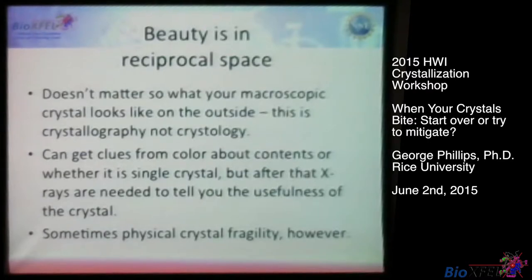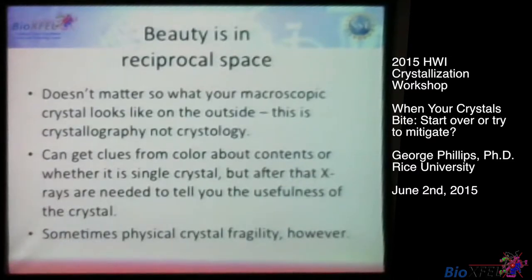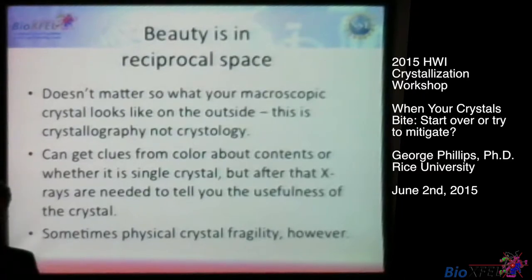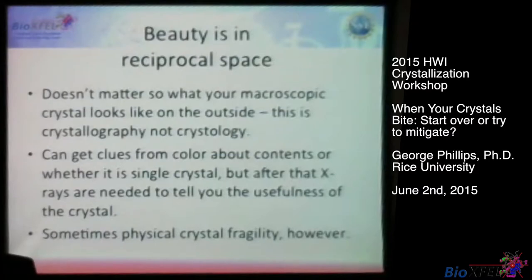You know, for us, what we want is the measured diffraction. And this is not to say you shouldn't look at your crystals. You can tell if a crystal is a single crystal or a cluster, which is an important thing to know as you design your data collection strategy. Now we have ways of dealing with things even if they're not single crystals. But basically, you need X-rays to tell you the usefulness of the crystal if you're talking about crystallography and structure determination and not crystallogy.